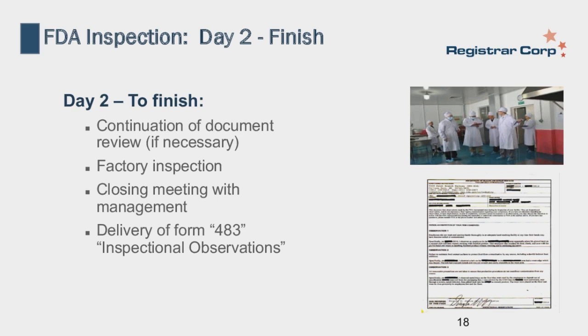They will look at the food safety plan. They will look at your monitoring procedures. They will look at corrective action procedures, your verification procedures. So again, your supply chain program, they're going to look at all of that type of documentation. The factory inspection. Part of the factory inspection, obviously, they're going to go out on the production floor. They're not going to sit in a room reviewing records all day long. So they will be out there on the production floor.